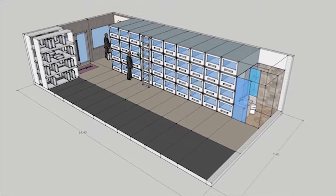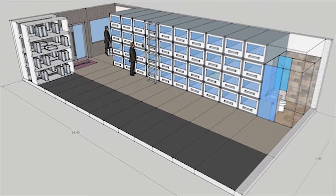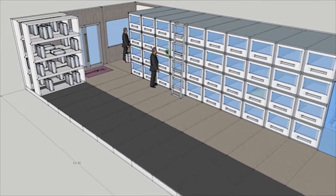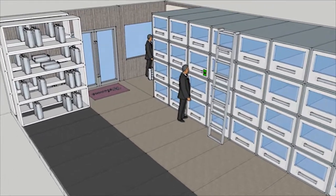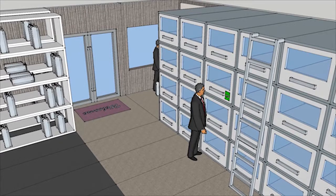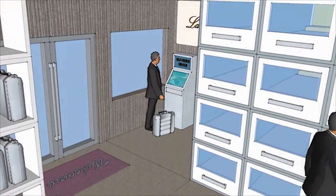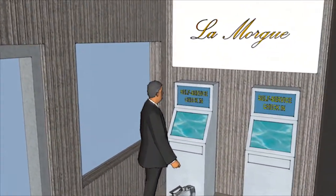We have designed an 80-room hotel in a 107 square meters space, which consists of only sleeping pods, a self-service check-in kiosk, luggage storage, and shared hygienic facilities. Through our research, we've discovered that business travelers really only need a final resting place after a long day of travel. Welcome to La Mode.